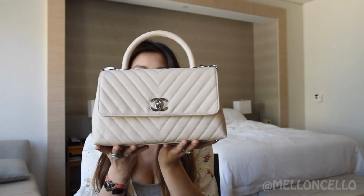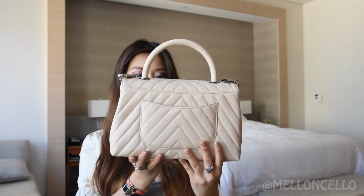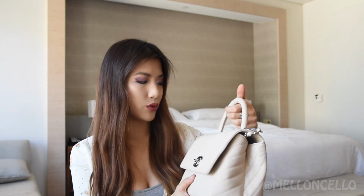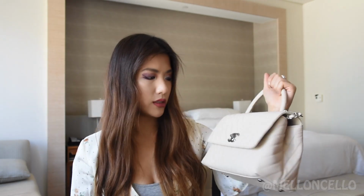And here we have it. And this is in the caviar leather. Like I mentioned, it is the chevron style, medium size with the silver hardware, which is almost a bit ruthenium in color. Even against my rings, I feel like it's quite dark silver.